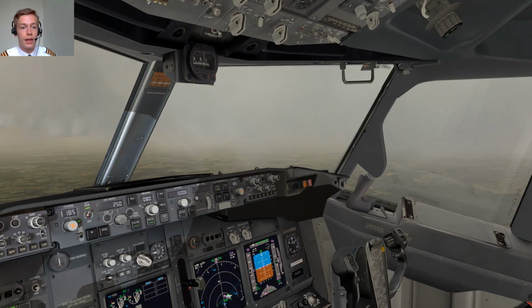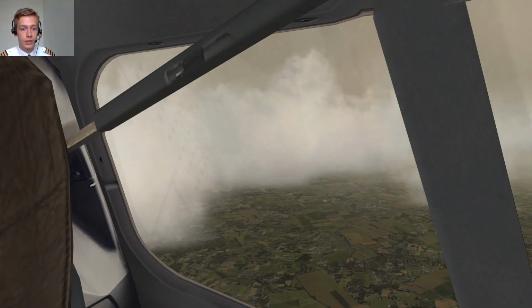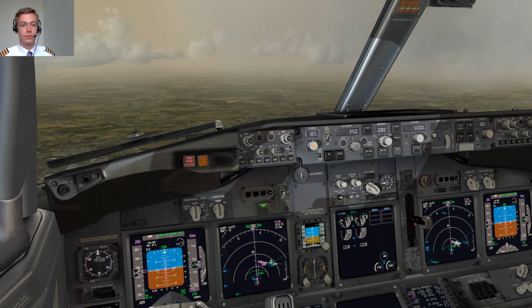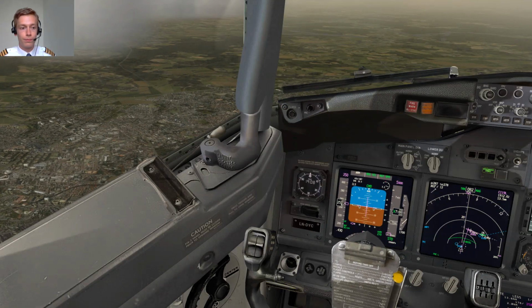Looks like we can't. There's some foggy weather out there. Clouds look really nice though. Love this yellow gloomy look over there. It's pretty beautiful.